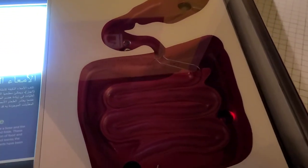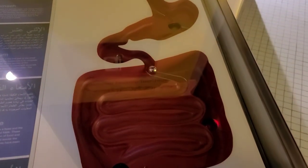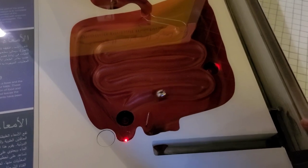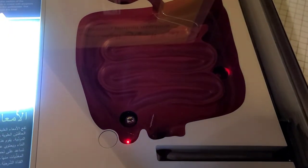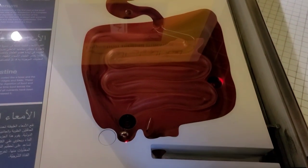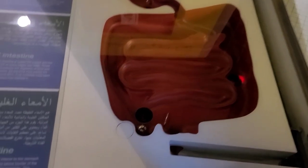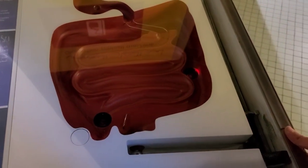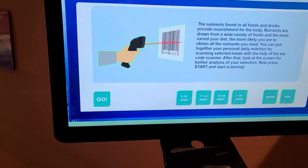Then here. Duodenum. Duodenum? Duodenum. Whatever that does. And then your intestines. Small intestine. And then it's ready. Then the large intestine. Then no comment.